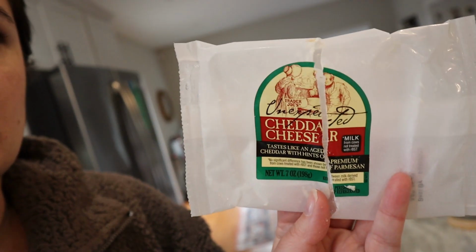I just started slicing the unexpected cheddar, I think it's called. Yeah, unexpected cheddar cheese. My sister told me to get this at Trader Joe's this morning. She said people rave about it. I just looked it up and it says it's a mix of a sharp cheddar plus a little hint of Parmesan. So I'm interested, let's see. Wow. Okay, that's really good. It is like cheddar with a hint of Parmesan. It's very crumbly. Okay, that's delicious.